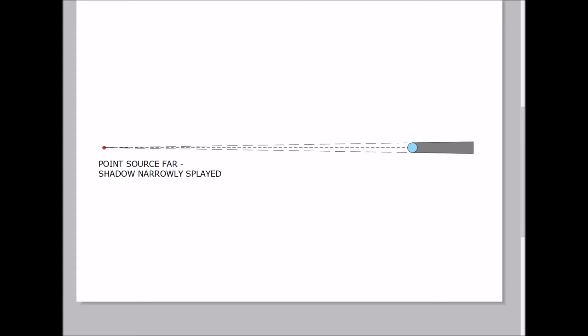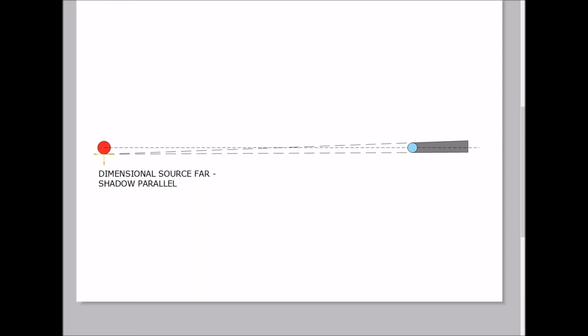Now let's clean up this image and look at our distant point source. We have a shadow that is narrowly splayed, and though we can't ever get the splay to become parallel, eventually our point source would be so far away and our shadow edges so close to parallel that we would find it very difficult to measure any splay at all. But now we get into the penumbra, because we are no longer talking about a point source. We have a sun in the sky with a measurable angular size of 0.5 degrees. How does that affect the shadow?